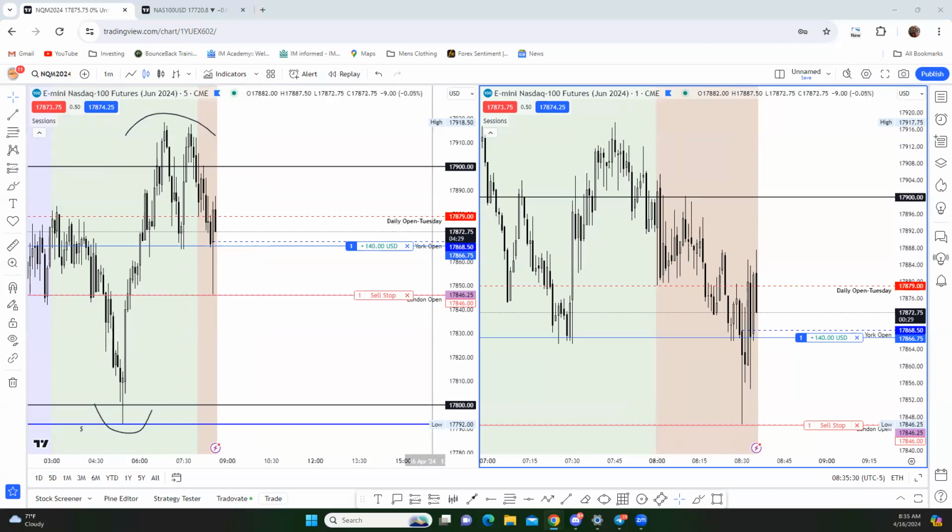Now, if they reach for that 5 minute inefficiency at 8:17, 8:20s, then that's just what they do. But I do think they may be able to hold this 1 hour area possibly, unless they want those equal lows or that imbalance fill. But we'll have to see here.